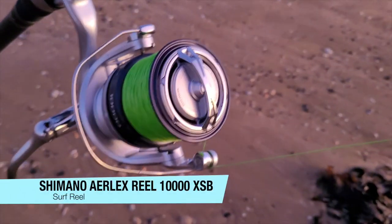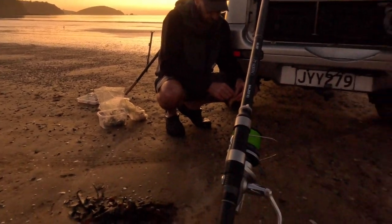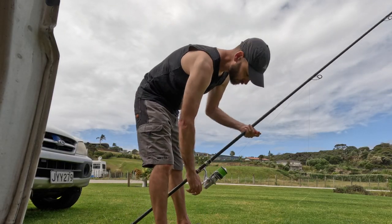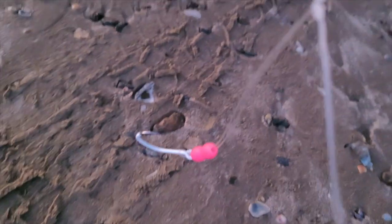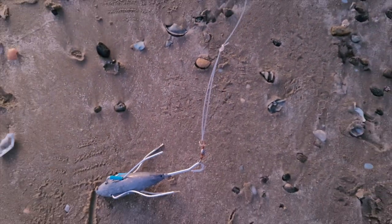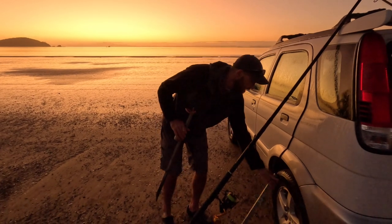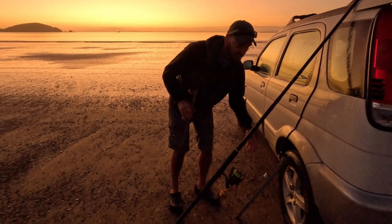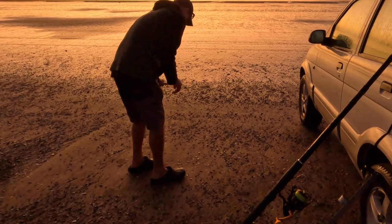This is the first time that I'm testing the new Shimano Aerlex reel today. Long cast reel that I set up yesterday. It's got a single hook on there. We are setting up two rods today, hoping to catch one or two fish for feed.